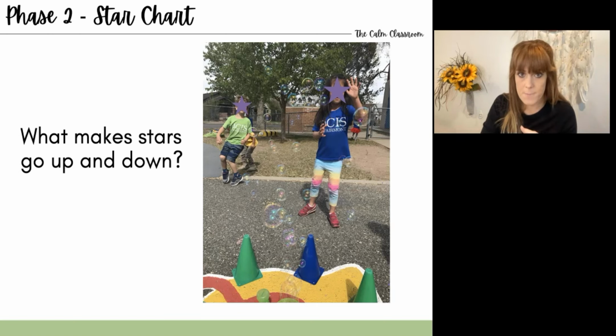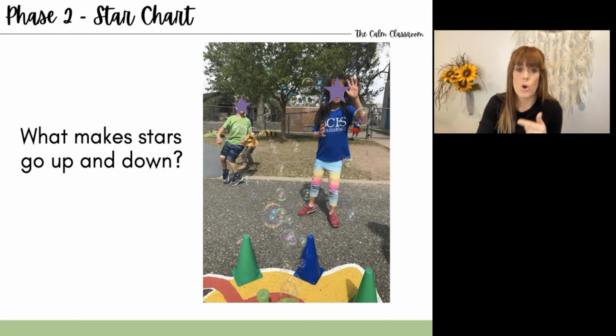But you whisper to them, ask them to pick a new center, and let them know you'll be watching for them to make better choices. And get that star back up right now. I know you can do it. And then watch, because the goal is for them to get their star back up right away.